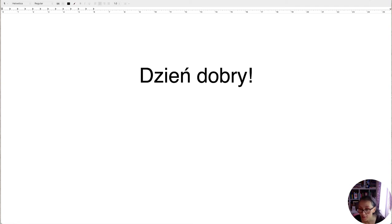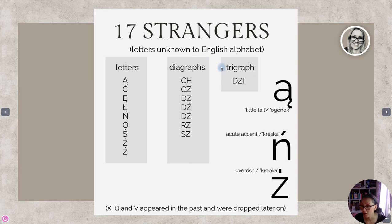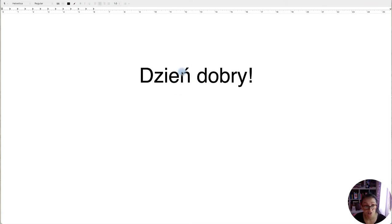So don't worry about the meaning of some words. Some you will know, some you won't, but it's all about pronouncing, okay? So let's look at this word, dzień, dzień, okay? So dzi, our trigraph, yes? And we also have ń, so dzień, dzień, right? So dzień dobry, dzień dobry. So what we're going to do now, I'm going to throw some words on the whiteboard. Then I'm going to ask you to think first how you think they're going to be pronounced, and then I'm going to reveal the answer, okay?